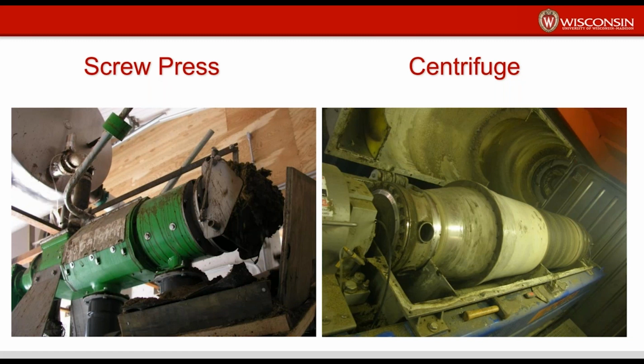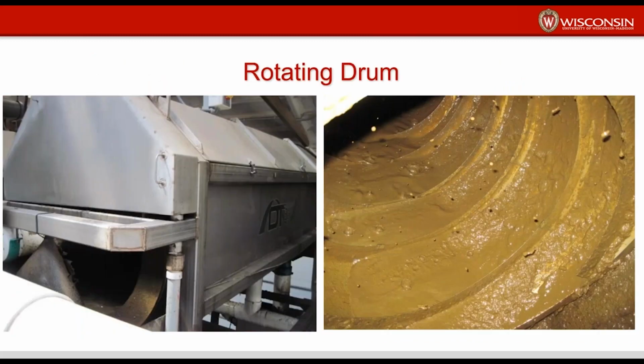I'd say a screw press in general is going to remove less solids and constituents than a centrifuge. A screw press is generally easier to operate and lower cost. So there's a little trade-off there, right? The only way you're going to know which one is better for your system is really running the numbers and looking back at the goals you identified. So the price point might be higher for a centrifuge, but in a minute I'm going to show you some data on performance that might make you realize that in some circumstances the higher capital cost may be worth it.